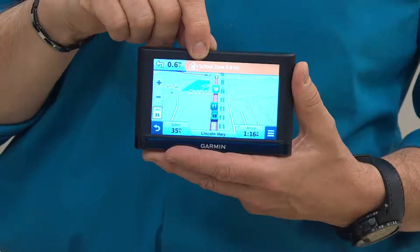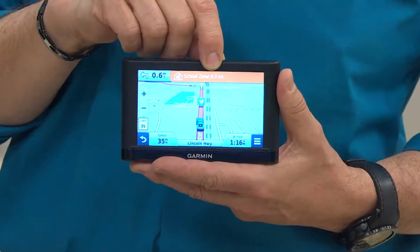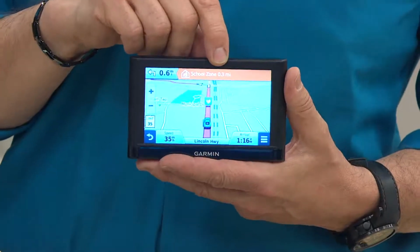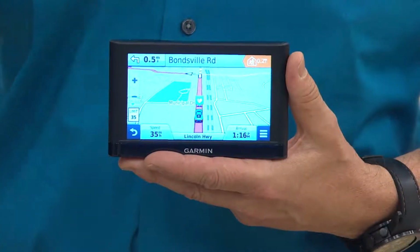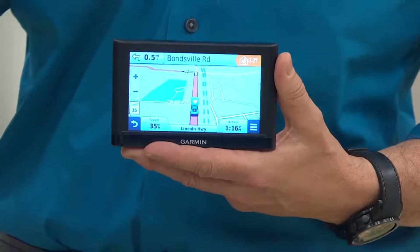And by the way, look at what happened right there. Across the screen, we're coming to a school zone. That's a new feature. I like that. I have the sound turned down, but there was also an alarm that sounded when that school zone warning came across the screen. The highest violation fines you can possibly get hit with are school zone violations, and for a good reason.